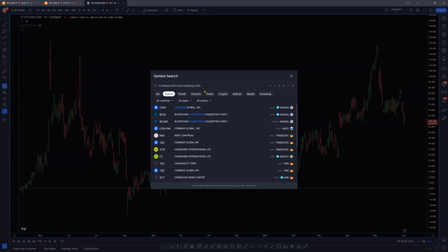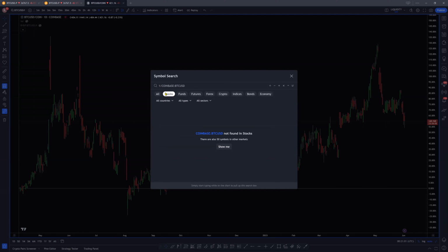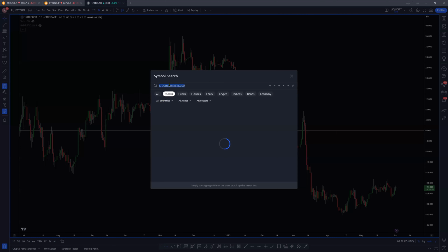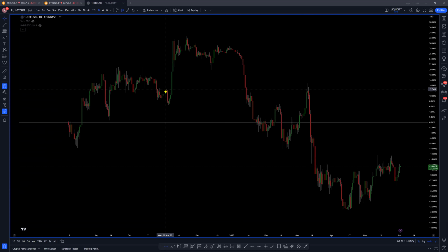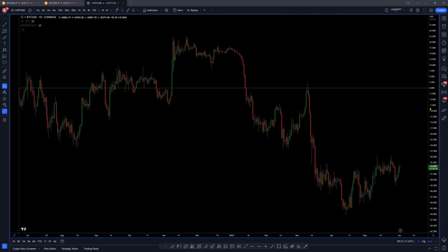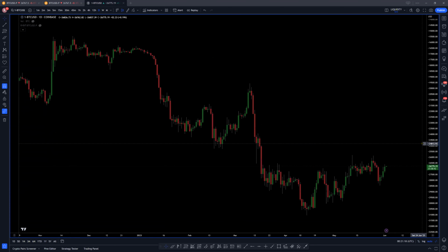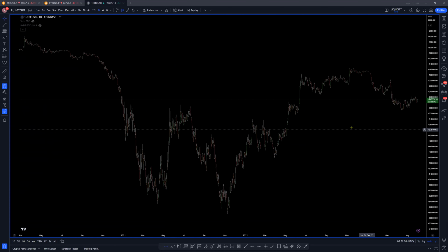I know we've also shown in the past the 1 over, which gives you the inverse price. Is it 1 over or is it 1 minus? Oh, that's part of it. What is it? Regular. Yeah, there we go. Okay, cool.